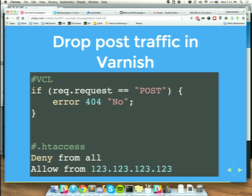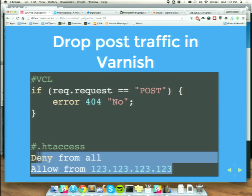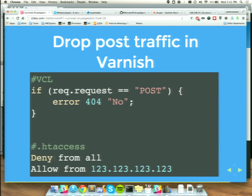So you put these lines in your VCL file and these lines in your htaccess file. If someone tries to navigate directly to Apache, they just get a 403. And if they try to navigate to your site the normal way, go to yoursite.com and then try to log in, they get this 404.